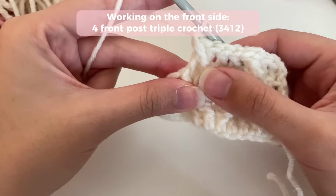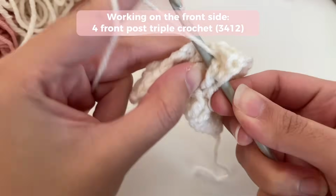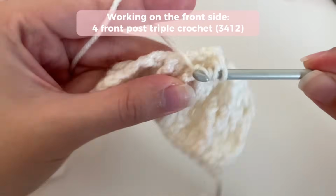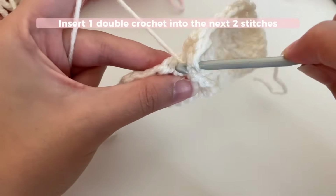And now we're going to do 2, which is always going to be hidden, so you have to push it out to find it. This one right over there. It gets hidden because of the other stitches that we do around it. And there we go. Double crocheting into the next 2 stitches.